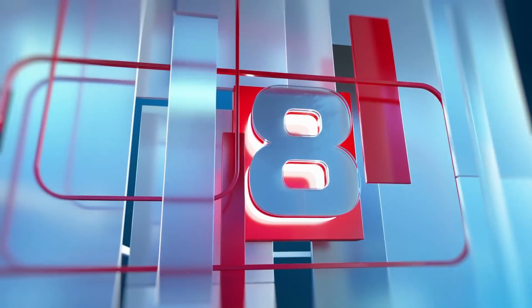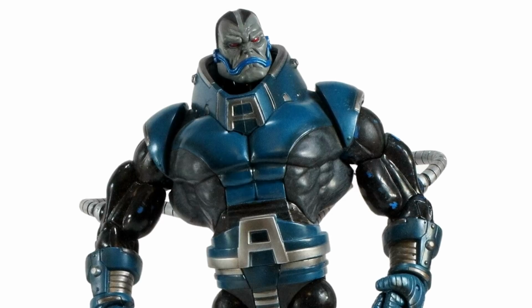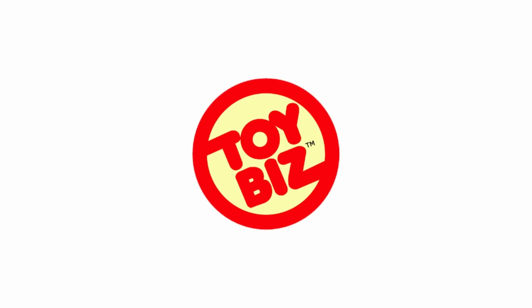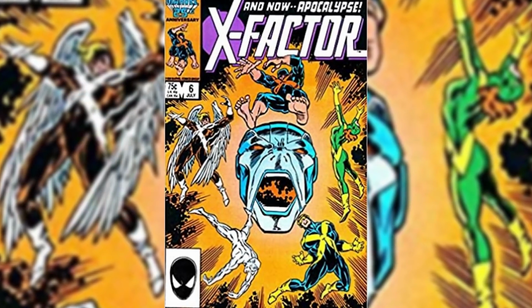Coming in at number 8 is Apocalypse, who was also released in 2005 and is going for $148. He actually went up a spot from number 9 last year to number 8 this year and is going for about $10 more this year than he was last year at this time. Like Galactus, he is one of the first couple of Build-A-Figures made by Toy Biz back in the early 2000s, and he first appeared in X Factor number 5 back in 1986.